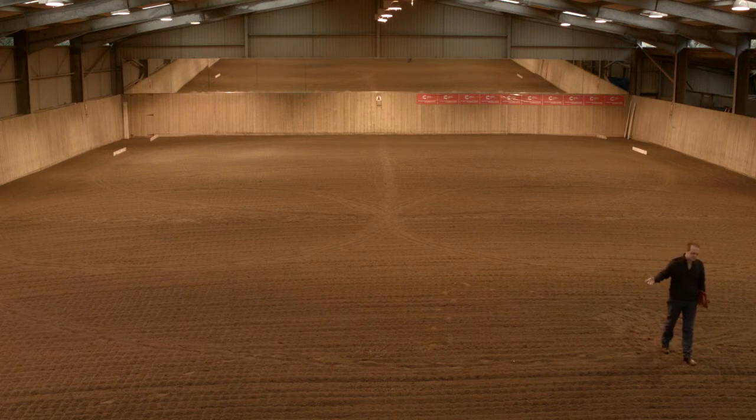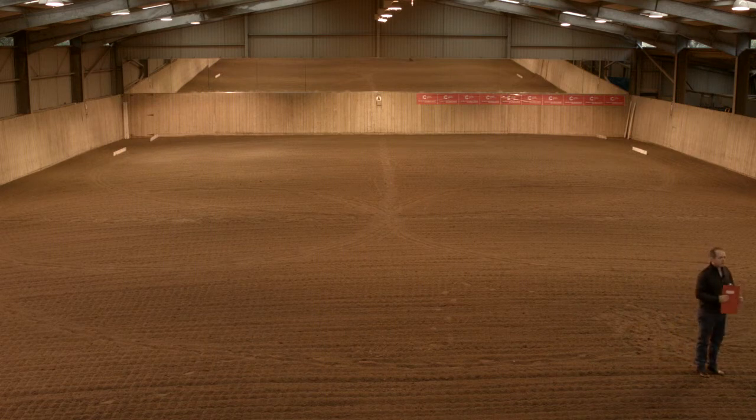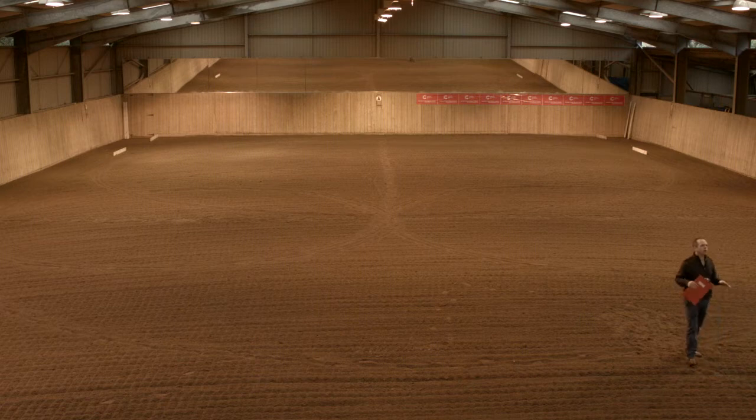So, in the section of the book on understanding, I do go into quite a lot of the movements and the reason for them and what you're meant to be demonstrating to the judge when this happens.